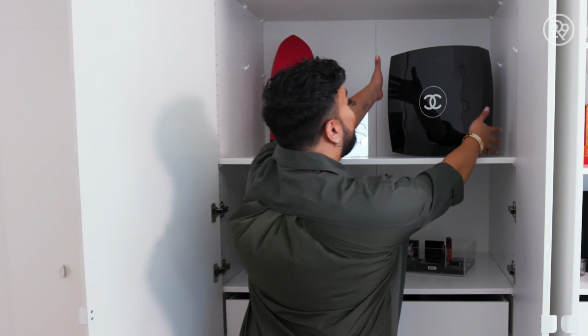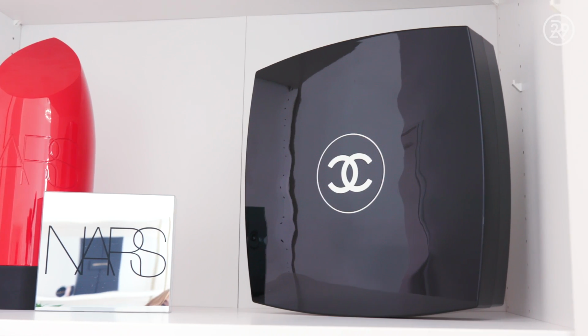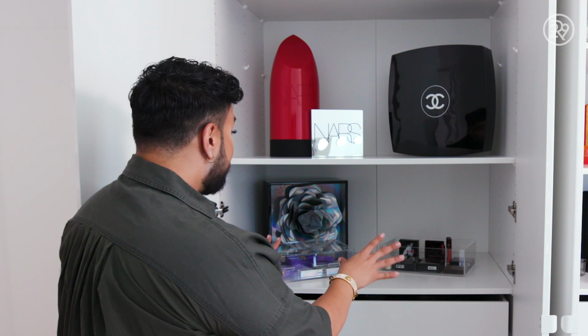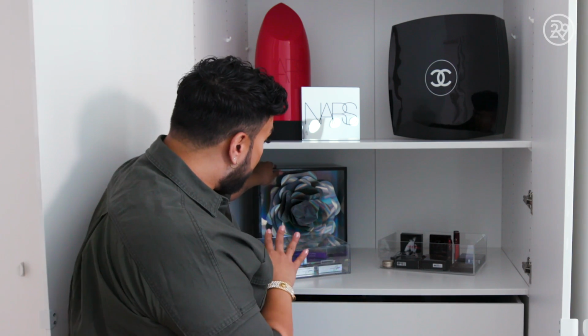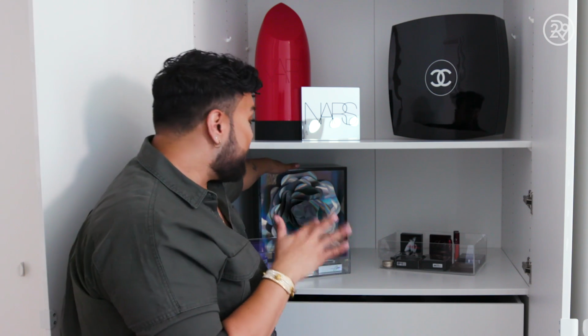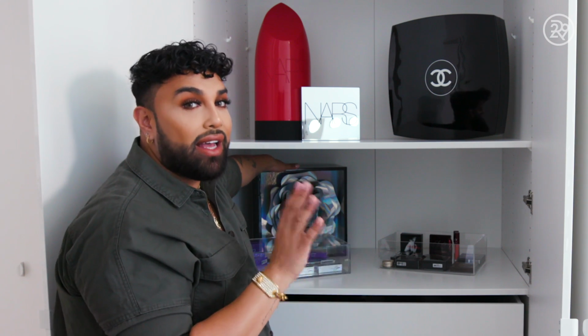One of my biggest prized possessions is this giant Chanel compact that they sent me over. And I also have some of my favorite MAC collectibles down here. They did a Selena collection just recently and they sent this beautiful PR box, but I actually have the OG, back in the day, the first time that they ever did a collection with Selena. Literally have never touched it. I'm gonna pass it down to my daughter one day to make sure that, you know, she's glam. We gotta pass down the glam.